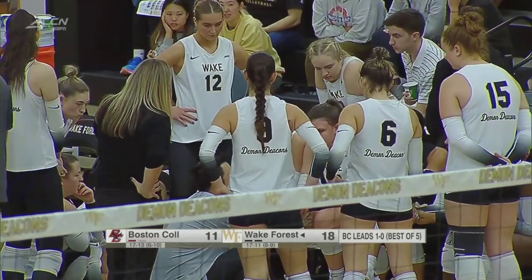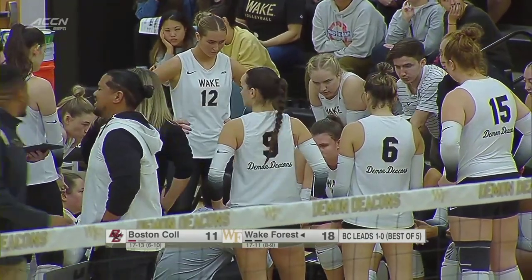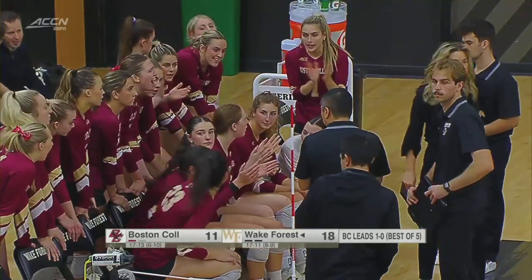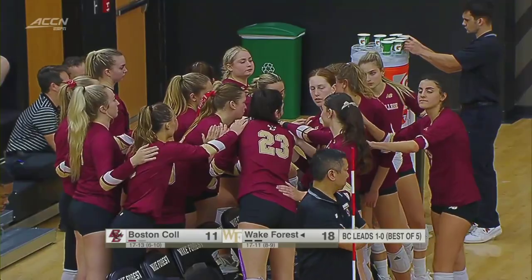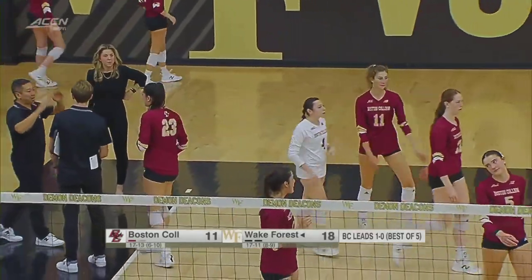They don't want to let Boston College get any sort of good momentum going into that third set, because after this second set is going to be the longest time between any sets. They're going to get a 3-minute break. The teams are going to kind of come together, strategize, figure out what's working and what's not. Sometimes you see some personnel switches and substitutions. So Wake Forest needs to be locked in to go ahead and finish this set.